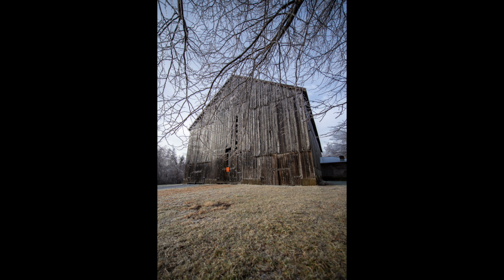So before the sun gets too bright or we lose too much cloud cover and I lose all this gorgeous rim ice to work with, I'm gonna go look for some more compositions. Talk to you in a bit.